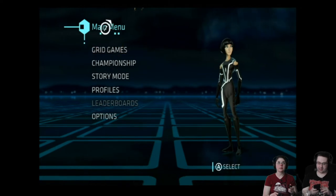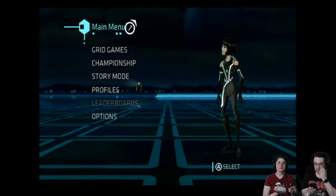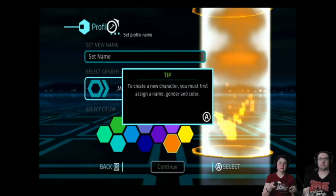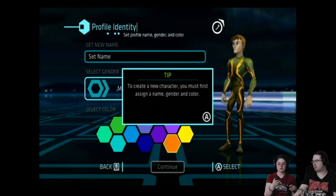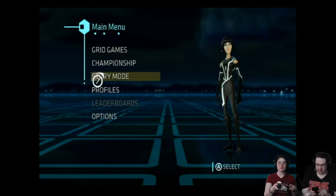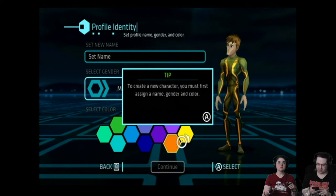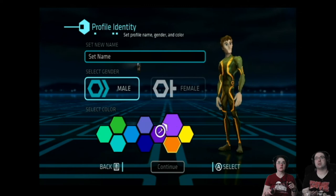So do we want story mode or do we want grid games? Story mode. Let's show off a little of the actual game. Why is this... Oh, you might have been holding it right on the edge of where it's catching it. Okay. That might be why. Wii Motion Plus is an expansion device for the Wii Remote, the primary game controller for the Wii. The device allows more complex motion to be interpreted than the Wii Remote can do alone. Okay, so it's just special.